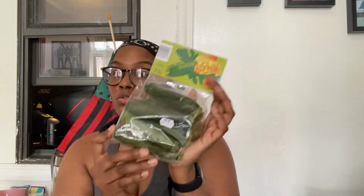Favorite thing from Trader Joe's. Baby zucchini. Love these. Also had to re-up on the mandarin orange chicken. I made this week already, but I had to get another bag because it is good to have on hand. You don't really feel like cooking, but you want something good. That goes right in the freezer.